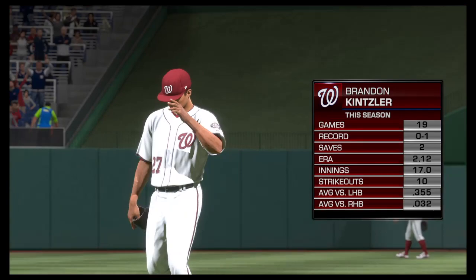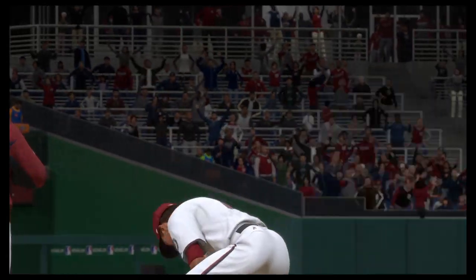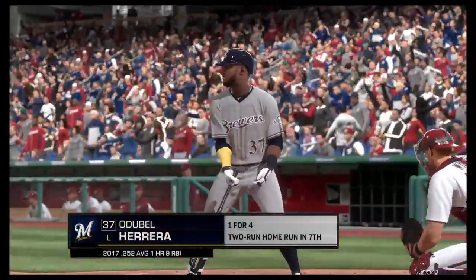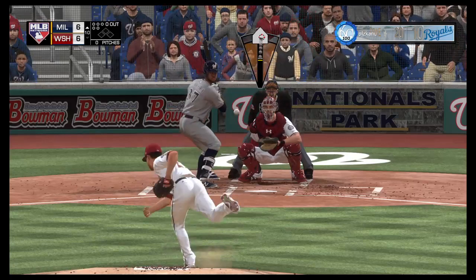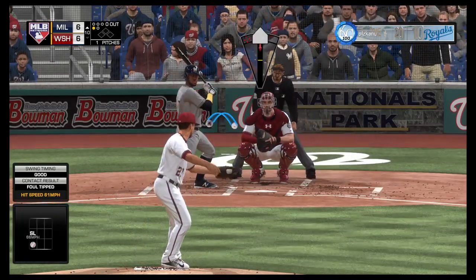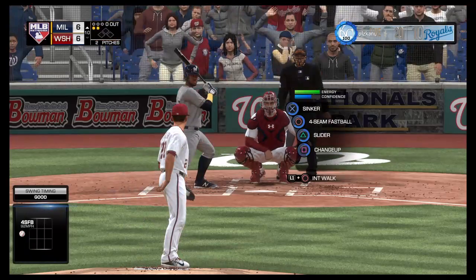Brandon Kintzler takes the mound as he'll be the first man to pitch here in extra innings. Now in the box, Odubel Herrera. He'll start things out here in a tie ball game. Right fielder Odubel Herrera. Now he gets on top of one here and chops it foul right at home plate. And now the pitch on the way. Oh, he looked like a caveman swinging a club on that one.